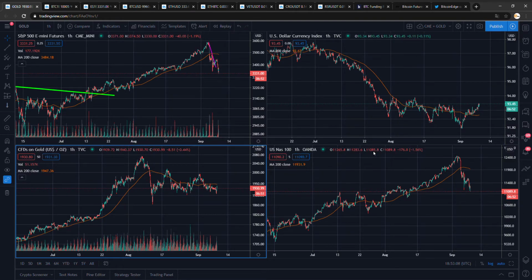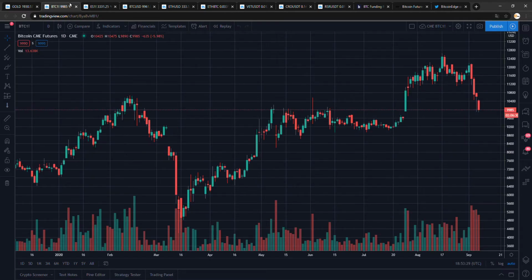And the dollar is bouncing, sadly. Sadly for the people invested in stocks or Bitcoin, because if the dollar goes up, everything else dumps. We see the Nasdaq, top 100 stocks on the Nasdaq, dumping. We see the S&P 500 futures dumping as well as the dollar bounces. Gold is kind of holding over here, but let's take a look.